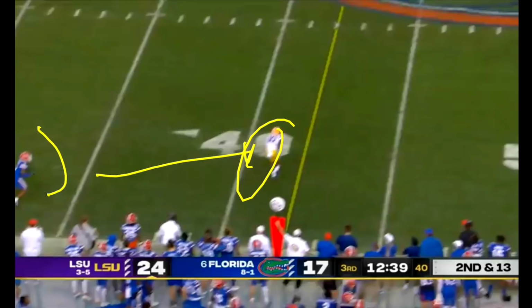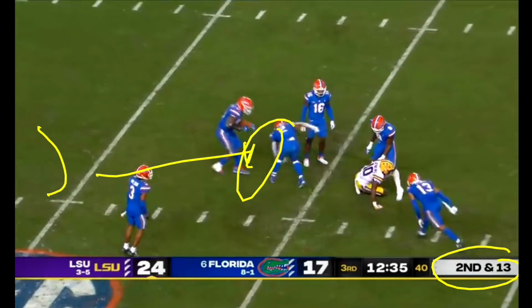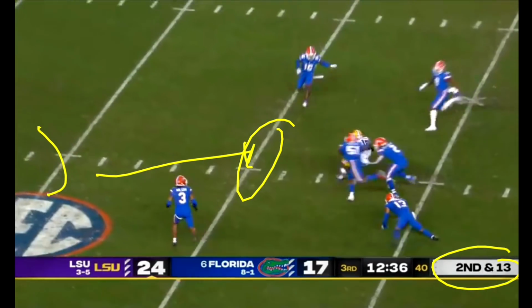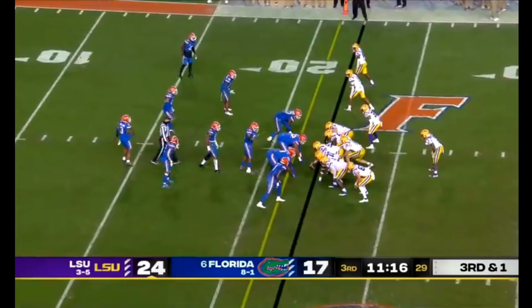This is just too easy. It's 2nd down and 13. I mean, look at this conversion. Look at that. I mean, you got to be kidding me. Now, look, he's frustrated. What is he frustrated about? I have no idea. Because almost every time that he's locked up one-on-one or he's a cover 3 bailer, he just bails and bails and bails. And he's not playing defense. He's just a spectator.